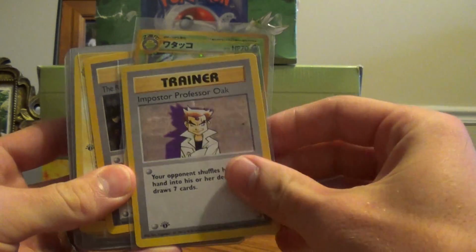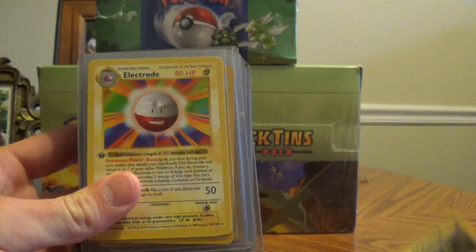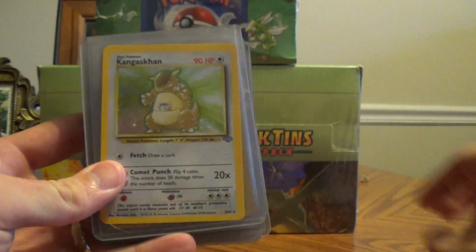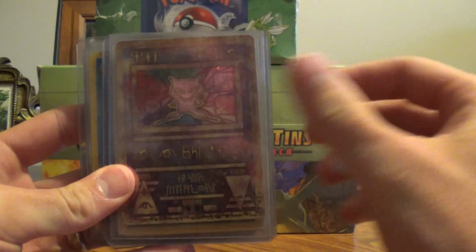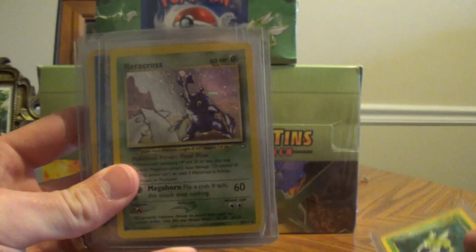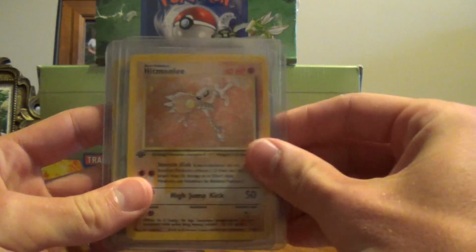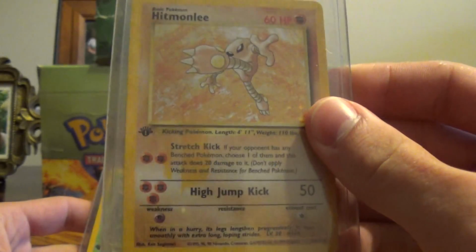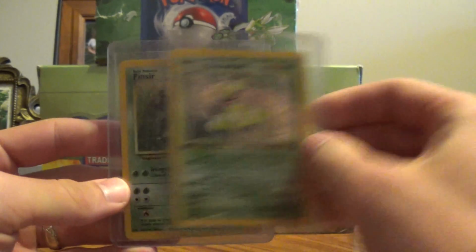All the ones in these cases I got off of one single guy, for $100. There's a first edition Professor Oak, first edition Electrode. In my opinion, for $100, he gave me a really good deal. First edition Raichu. This is actually the error mark one that'll be going into my collection. Probably would have paid $25 just for that.